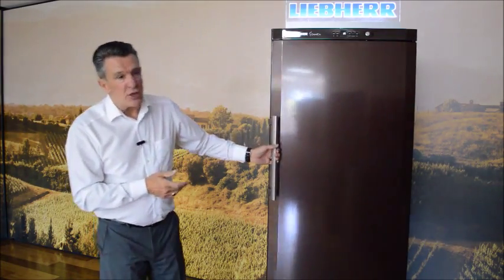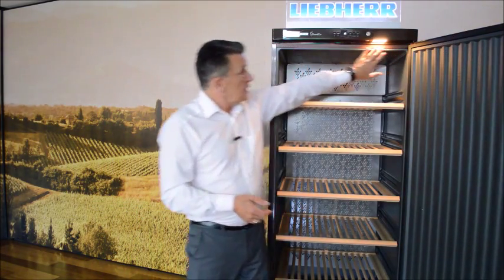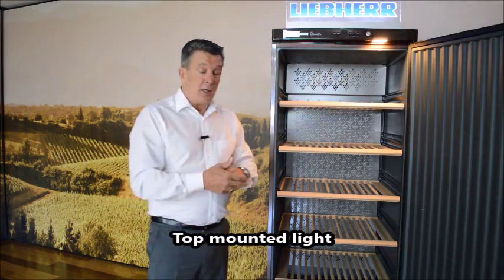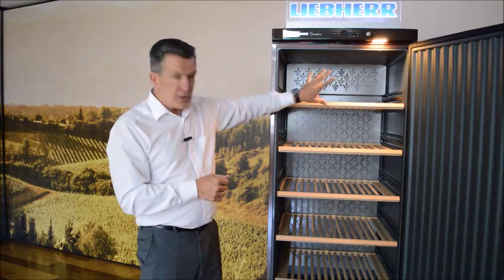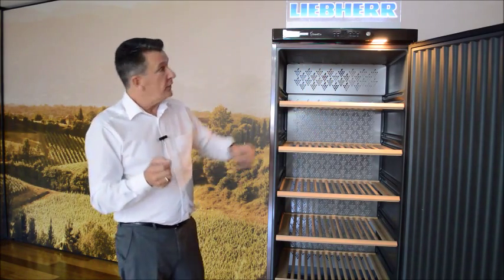When we have a look inside the unit, we will notice we have a light that illuminates as soon as we open the door. Obviously no light inside necessary because of the solid door, but you'll notice that the shelving all the way through the unit gives us plenty of storage space. So that's the important thing.